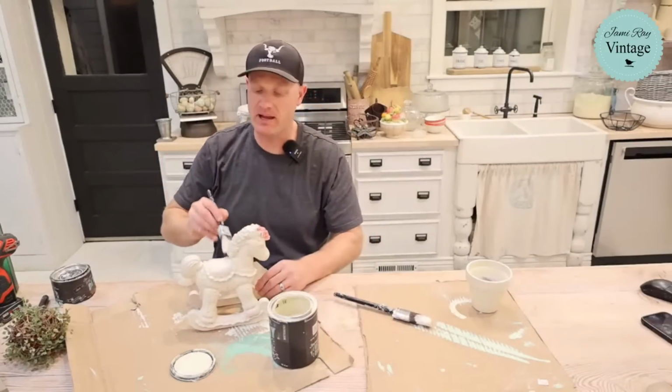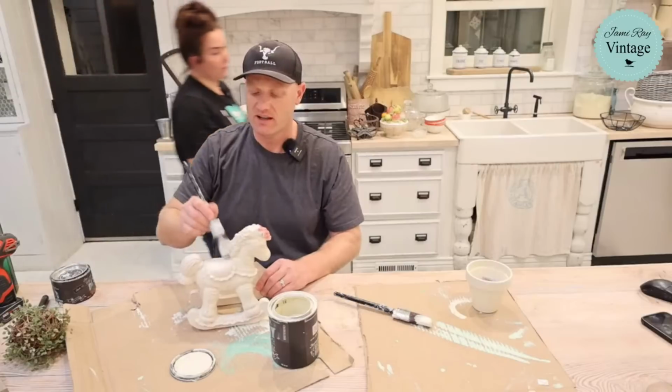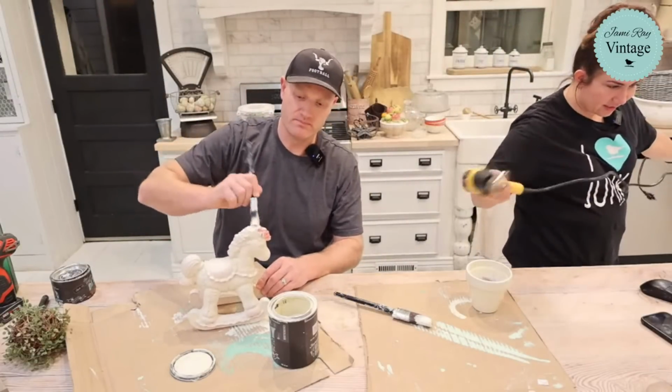The clay paint is so good for painting shiny surfaces. It makes porcelain look so much better, like plaster, because it's clay based.